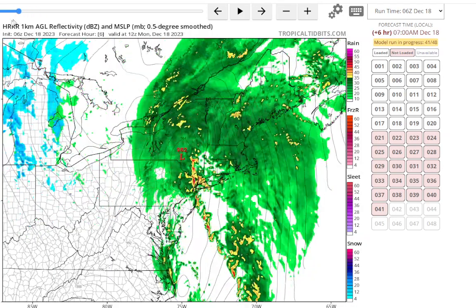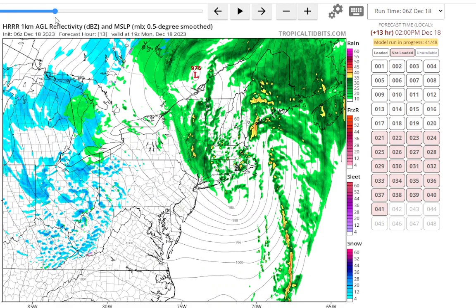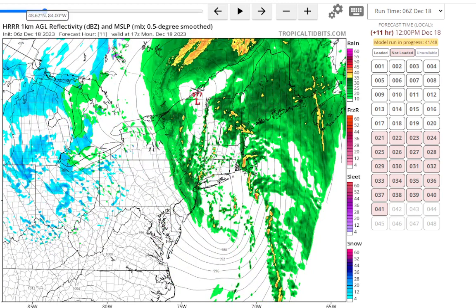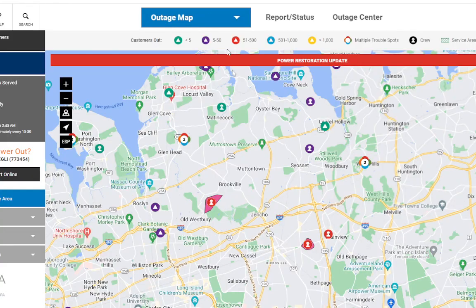So, again, avoid travel early in the morning. I think you're going to have to wait until at least late morning for things to improve somewhat. But I'm very concerned about this storm, and I'll try to keep you updated. Hopefully, I don't lose power, but I'm not that confident. You know the way the power grid here is in Mineola. It's not very good. And we've already increased now over 1,000 power outages.